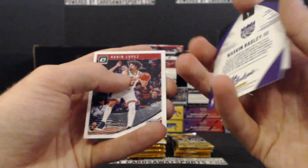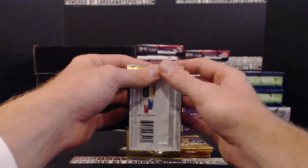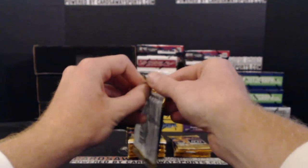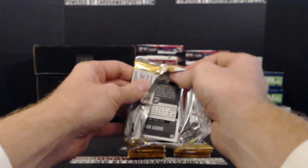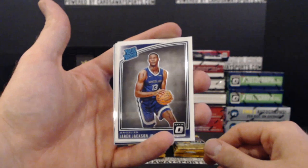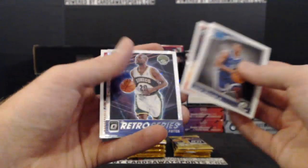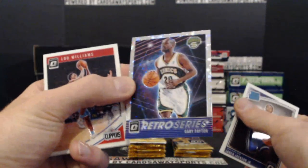MB3. Not yet, Matty Ice. Got two boxes in here. We got a couple single boxes next. We did hit a number to 15. I'm not sure what they call the actual card, kind of like a mojo card, but number to 15, Zion, no ink. Still a beautiful card.